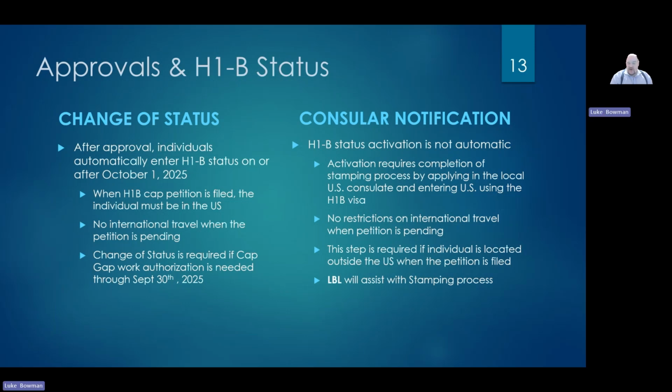A change of status is required, as I mentioned on the previous slide, if you are seeking the cap gap extension. For individuals who are not here or want to apply for a dormant H1B, we choose something called consular processing or consular notification. In this case, the status activation is not automatic. Activation is required either by completing a stamping process at a U.S. consulate and then entering the U.S. on the H1B, or filing a change of status in the United States. If you need assistance with the stamping process, we can do that. But if you're applying for consular notification and you're here, there's no restriction on foreign travel while this petition is pending. Next screen, please.